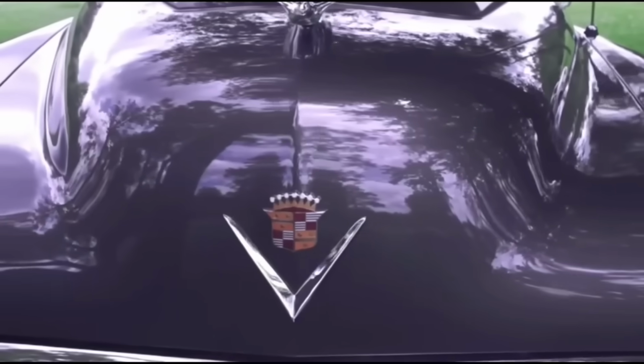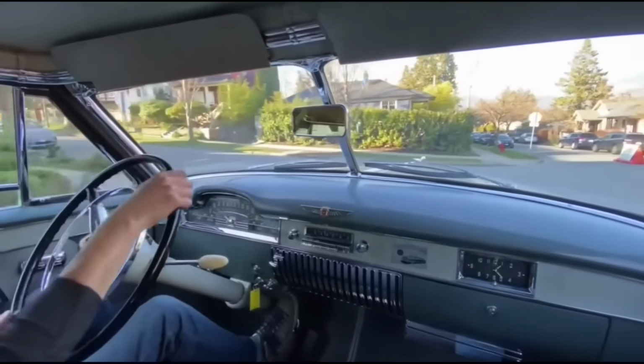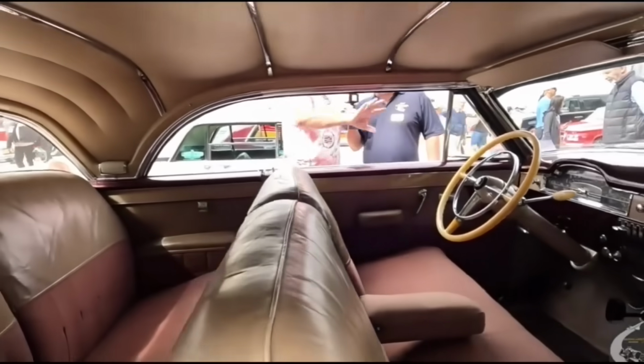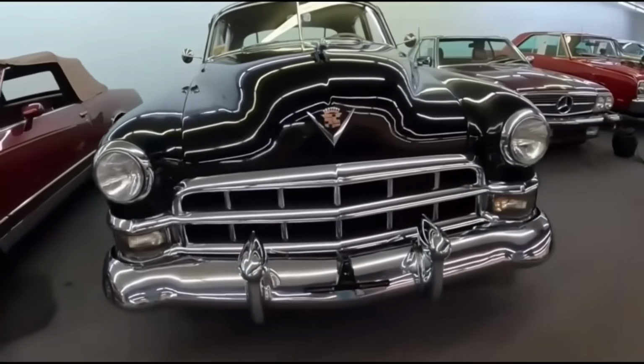1949 Cadillac. Surprise, surprise, another Cadillac. Well, if the brake shoe fits, as we say. My putting a 1949 Cadillac at the top of my list may surprise some people who know that when I was a kid, I was generally not the biggest fan of cars made before 1960. Cars before 1955 in particular, and especially something before 1950.